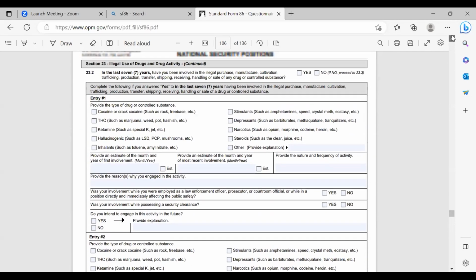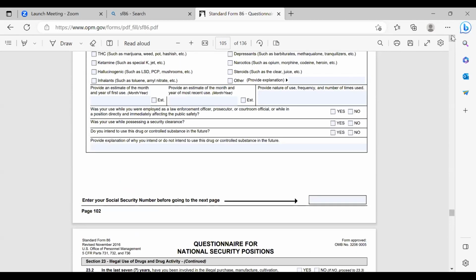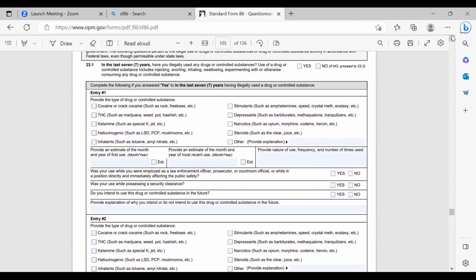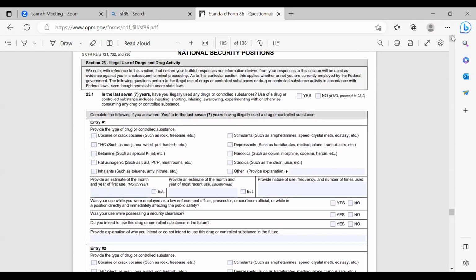So this is a big section. Again, this is why I was saying earlier, don't worry about the format. You get one of these online. There's a lot of continuation pages, and some of them are copies and pastes. You can see the kind of things here that they consider type of drug or controlled substances. They also have an other. So, have you illegally used any drugs or controlled substances?